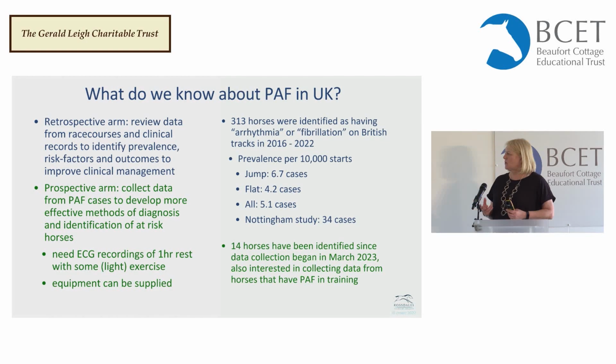And then we've got a prospective arm. Now, when I decided I was going to give this presentation, I was confident I would have a huge, robust set of results to share with you, because we'd be starting this work in October. We're actually going to start most of the work in August, so I haven't got as much to share with you as I had hoped.